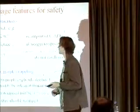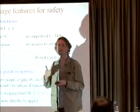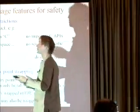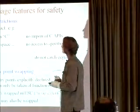There's papers on the website that explain this in detail. But we have actually implemented schemes that avoid you dereferencing memory, trying to access memory that no longer exists. Temporal pointer safety.